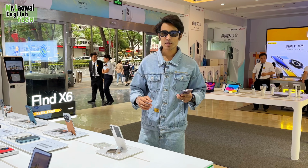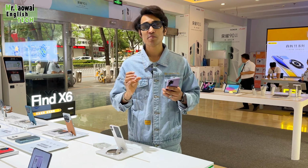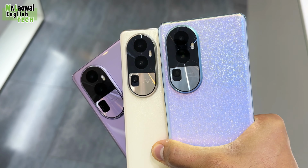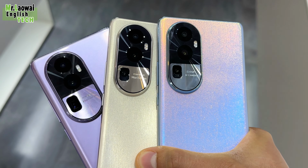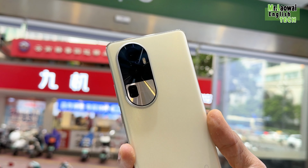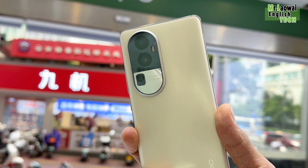The OPPO Reno 10 series is already available in China and the prices are okay, I guess. There are 3 colors available in the OPPO Reno 10 Pro Plus: black, golden and purple. But the Reno 10 and 10 Pro have 3 different colors, which are black, golden and rainbow blue. The blue color is kind of rainbow, but there is no purple color in the 10 and 10 Pro.